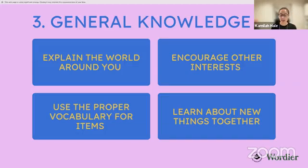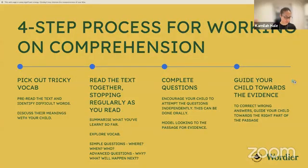Out of interest, is there anyone that builds general knowledge at home in any other ways? Is there anything that you've noticed that has helped your child with their English, like Minecraft? Any recommendations I'm sure would be appreciated by parents as well. I'd be interested to learn as well.